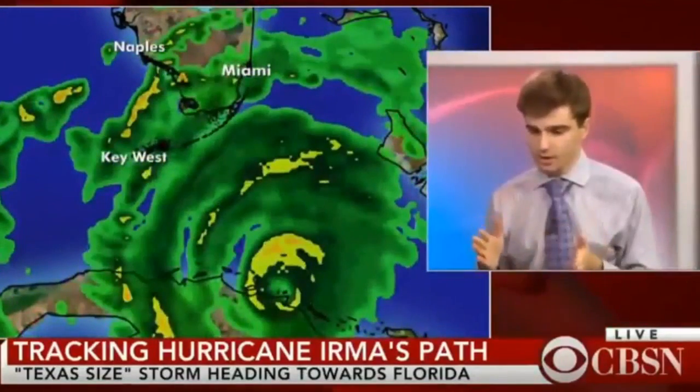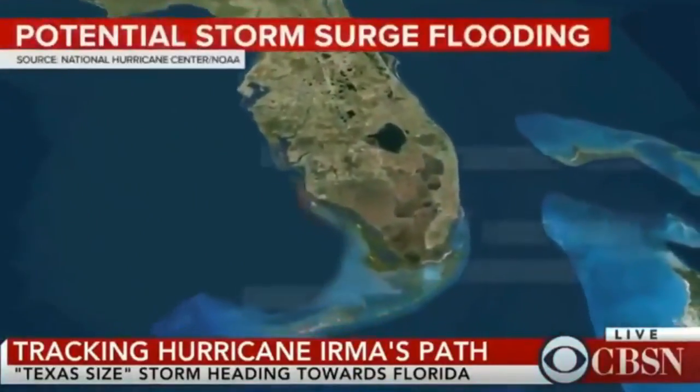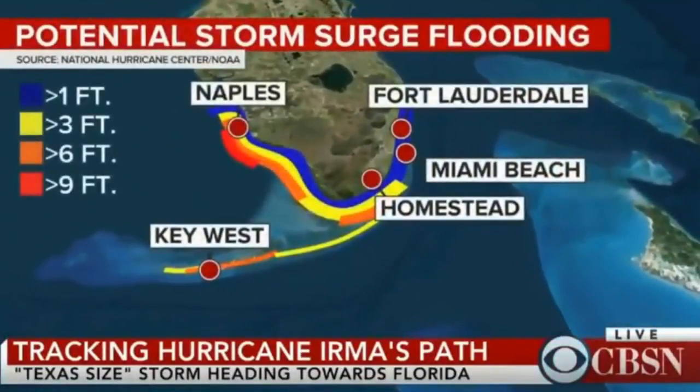If you're on the eastern side of the state, you're absolutely going to have storm surge. They've already got a foot in Miami. You're absolutely going to have at least hurricane force winds. But you can see in this storm surge map, that graphic we built a couple of hours ago, greater than 9, that's now like 10 to 15 if you're in that red area. Wow, so the red area is now 10 to 15 feet.